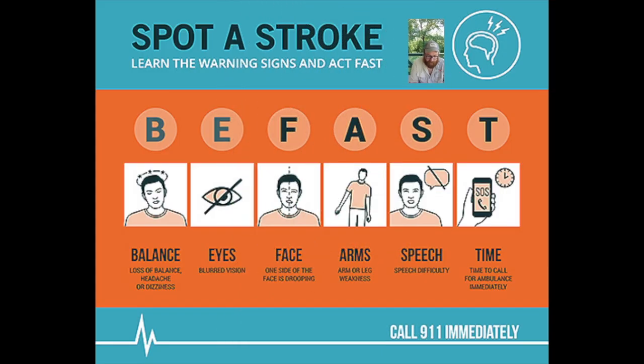Sudden weakness or numbness of the face, arm, or leg, especially if it's one side of the body. Sudden confusion or trouble speaking or understanding speech. Sudden trouble seeing. Sudden dizziness with loss of balance or coordination and trouble walking. Sudden and severe headache with no known cause.